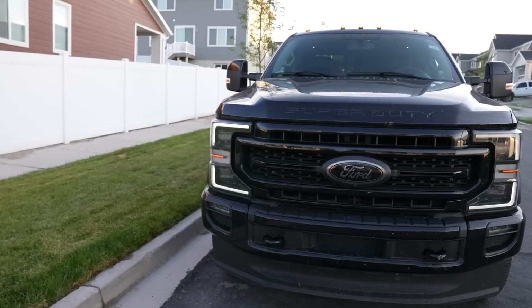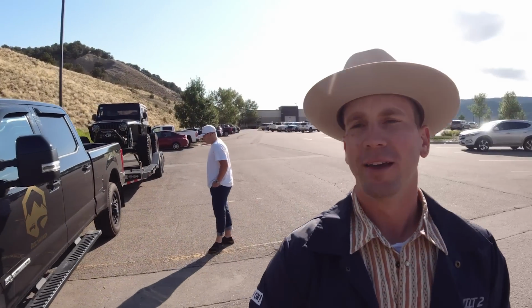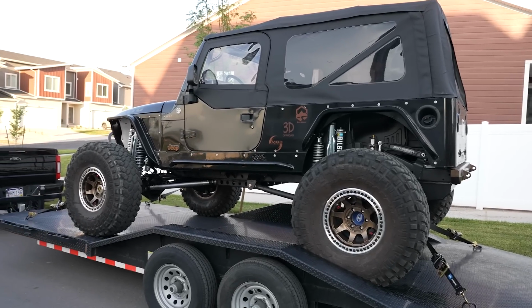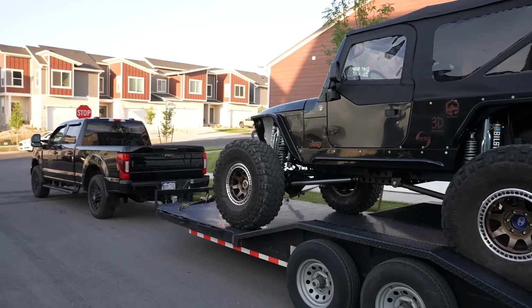Not only that, but it's nice to keep the road miles off it, and this truck is pretty dialed. We've got it stickered up with Built2Wander and Ford. And it's a pretty sick looking truck. It's all blacked out, F250 Superduty, and it's towing the Jeep, which we've got up on the trailer, which looks pretty awesome in my opinion. So should make for a pretty comfortable trip, and I'm excited to hit the road.